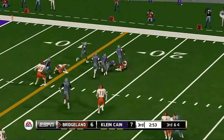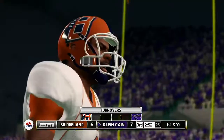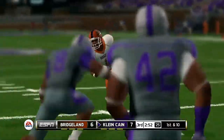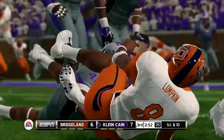Looks middle, got his back. Lost the ball, come on. Scooped up by the defense. So the offense turns over the pigskin. The ball carrier here was just careless in handling the ball. And a great awareness by the defense to jump on it.